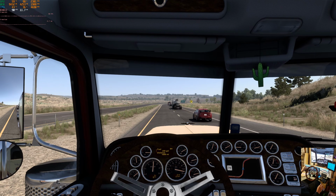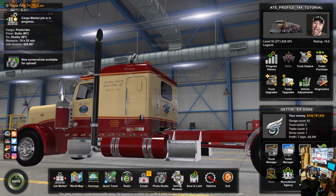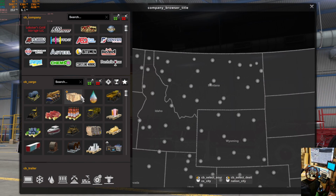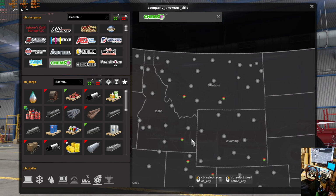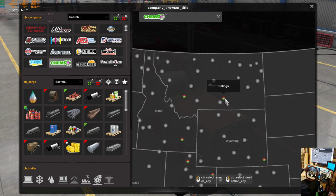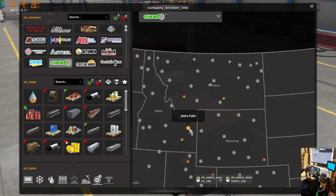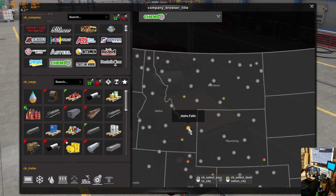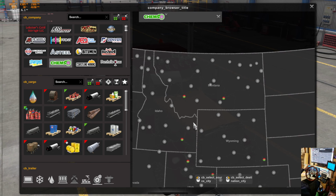Actually, you know what I should do? Just show you right now. If you go into the vehicle browser, now there's a company browser. I went in here and looked for chems and found one in Butte. See, there's not a whole lot of loads around here. And the one here, I fell through the earth. The one down here had nothing that went up 20. They all went this way or that way. Nothing went up into here, which is where that Highway 20 goes.